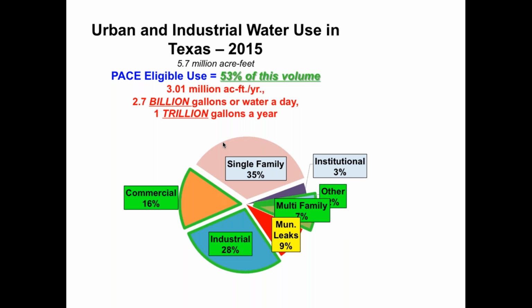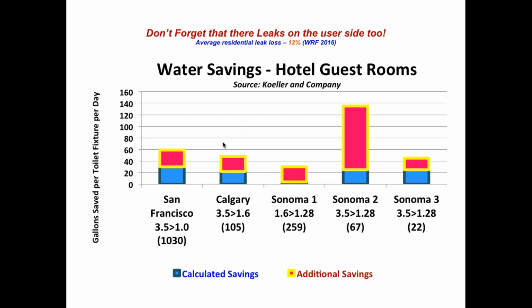How does that break down in some detail? Well, institutional is only about 3%, and that does include nonprofit institutionals, which are eligible. You can see that when you put the big picture in and you're bringing all the industrial users and everybody else in here, because a lot of industrial people are self-supplied, there is a huge opportunity for PACE volumetrically. 1 trillion gallons of water a year are used by eligible projects, and that's 53% of all of this. Even that 10% savings would be a huge amount of water.